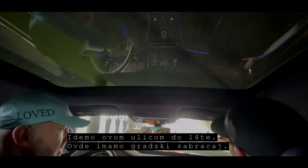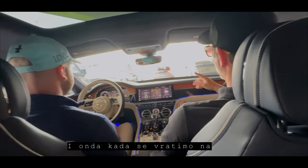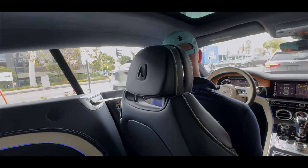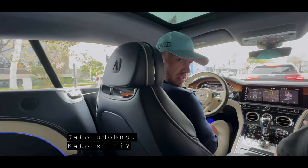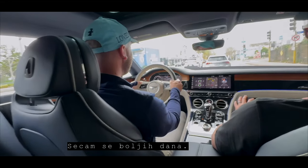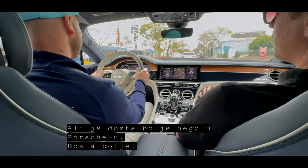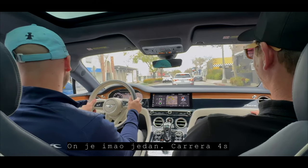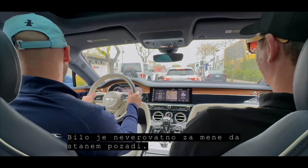We're going to take this down to 14th. So we're going to have some kind of city traffic here. And then when we get back over on Olympic to go back, it's a little bit more open. Okay. Super comfortable. I remember better days. But it's better than in a Porsche. Oh, way better than in a Porsche, yeah. He's got a Carrera 4S, so it was unbelievable for me to fit in the back. Yeah.